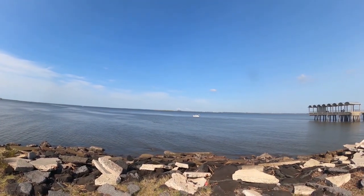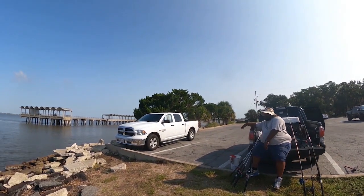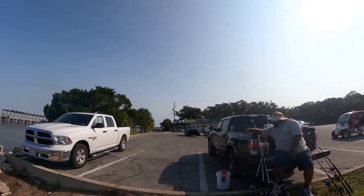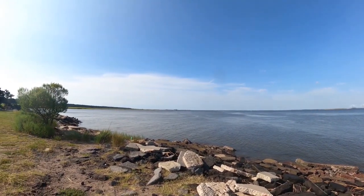We got some small mud minnows. But there's the Jekyll Island pier right there, and the fishing center. They don't have live bait right now, so we had to go get some. So right there's the fishing center, the pier once again. So we're gonna try to see what we get.